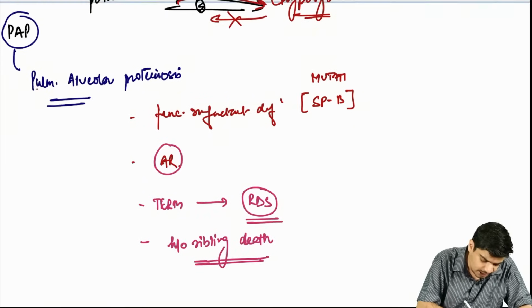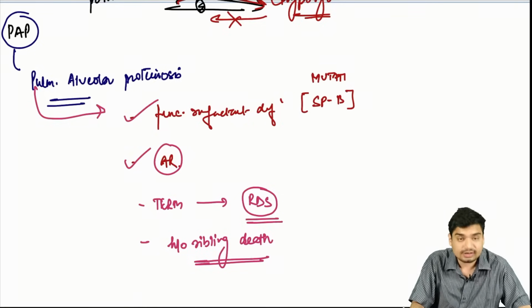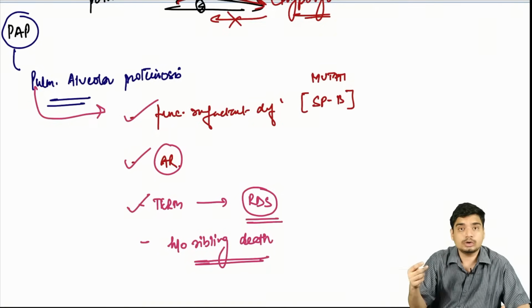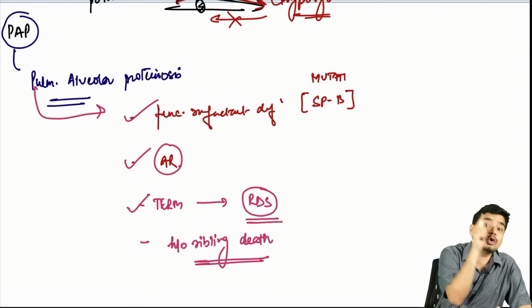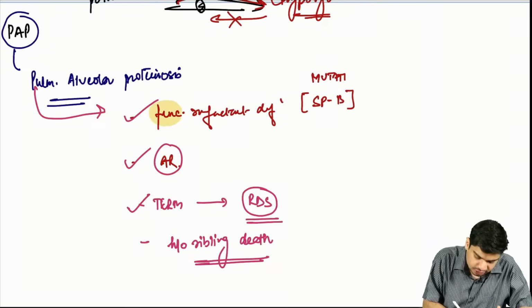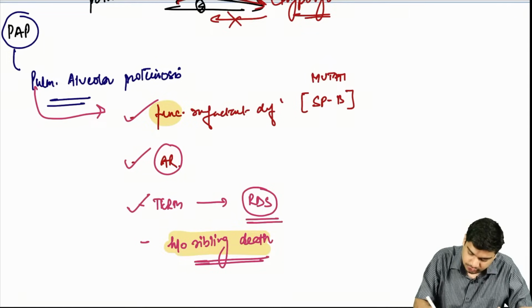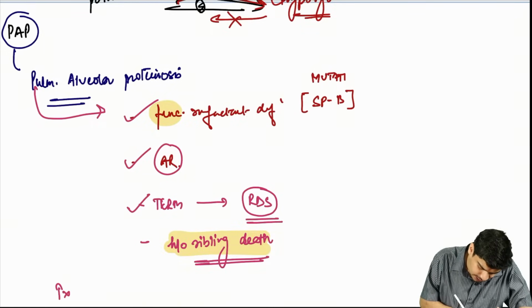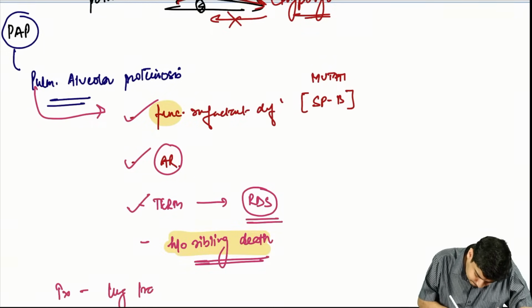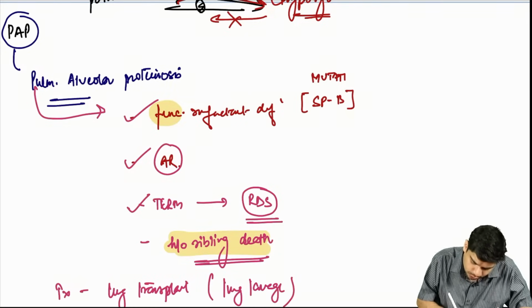Alright, so in pulmonary alveolar proteinosis, there is going to be functional surfactant deficiency. It's autosomal recessive. Seen in term, okay, not in preterm. In preterm there was quantitative surfactant deficiency. Here it is going to be functional or qualitative surfactant deficiency. And there will be a history of sibling death. Treatment is lung transplant. Prior to lung transplant, you can also try lung lavage.